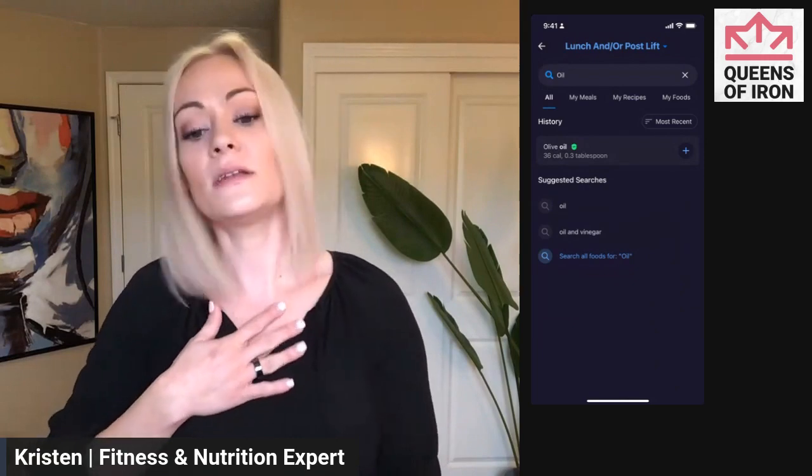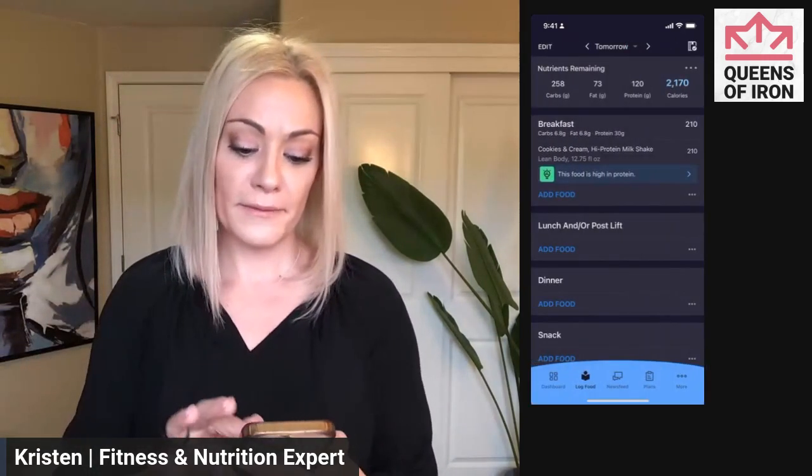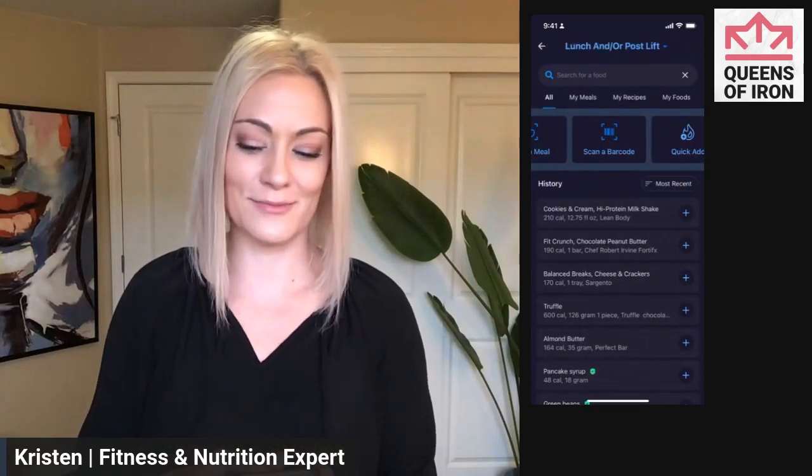Excuse me. Now, I guess 2 more things I'll quickly share, okay? One of them is, remember you have this scan a barcode option. I should have brought a food item up here. You can scan something where you just have the barcode here. And so you can actually have it on your nutrition label, which is really helpful.